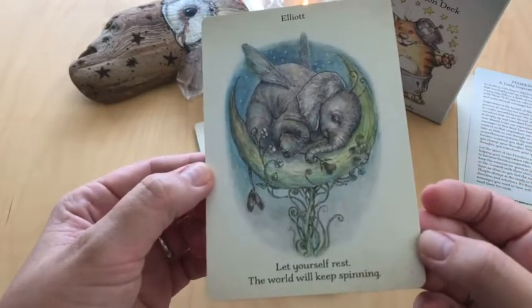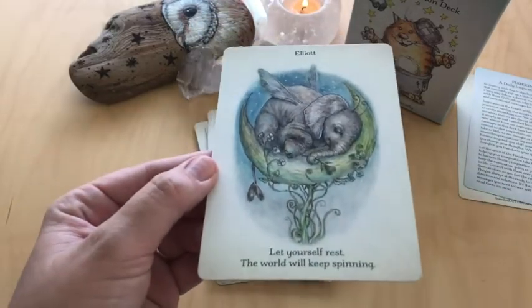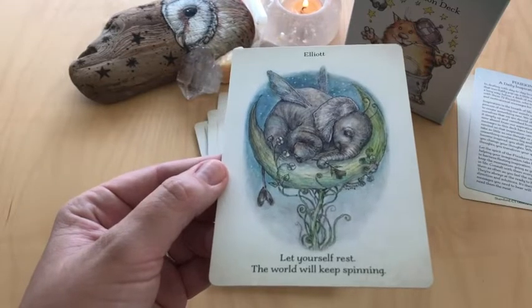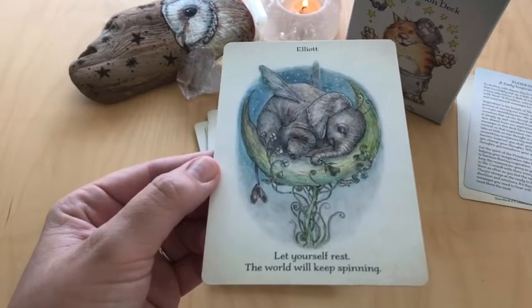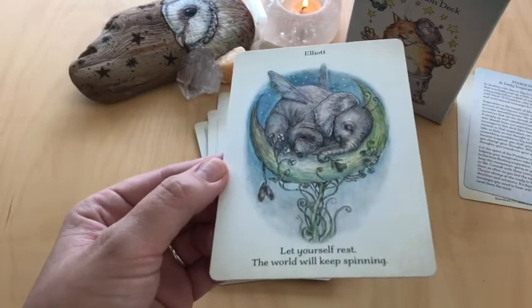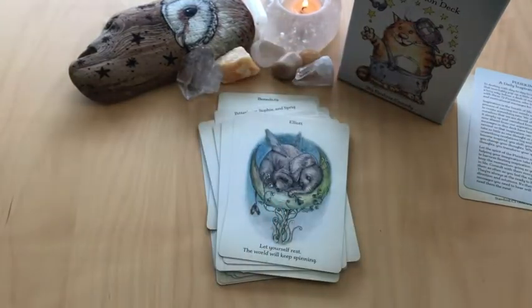Elliot, let yourself rest. The world will keep spinning. It's true. I used to say this to myself when I had a lot of emails in my inbox in my muggle job. I'd just be like, you know what, this is still going to be here tomorrow. I can give myself a hot second.